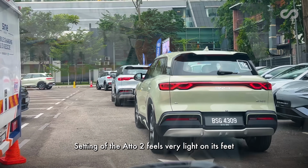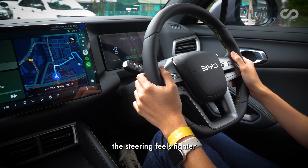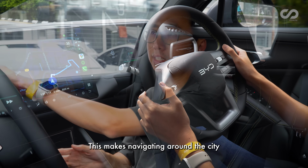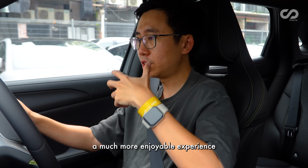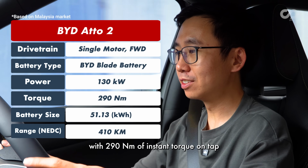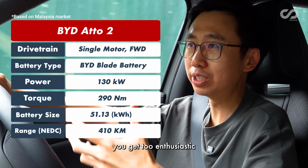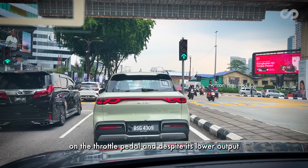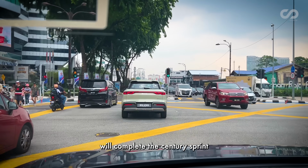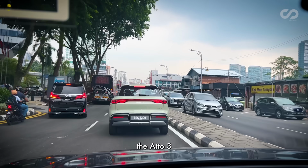Setting off, the Atto 2 feels very light on its feet. Immediately, the steering feels tighter, more reactive compared to the Atto 3. This makes navigating around the city a much more enjoyable experience. With 290 Nm of instant torque on tap, the Atto 2 will plunge forward every single time you get too enthusiastic on the throttle pedal. And despite its lower output, the lighter Atto 2 will complete the century sprint in the same time as its bigger brother, the Atto 3.